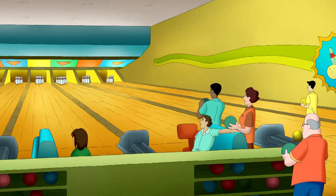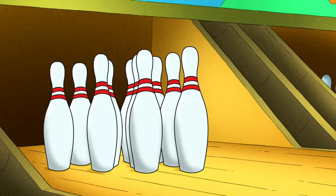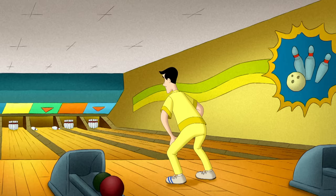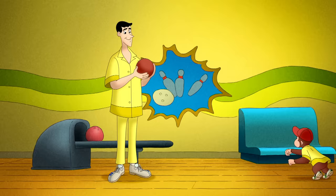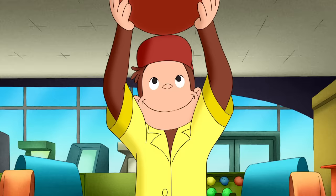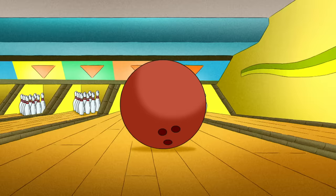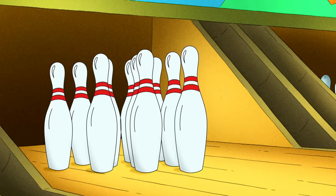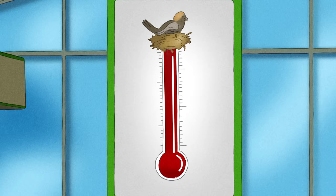George had finally sorted the shoes perfectly. Yes! Ready, George? He even found the right size for himself. Everyone scored big points. The fundraiser was a huge success. And the Bobolinks got their nesting ground.